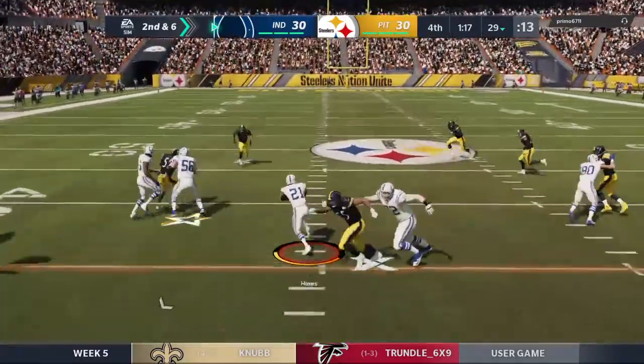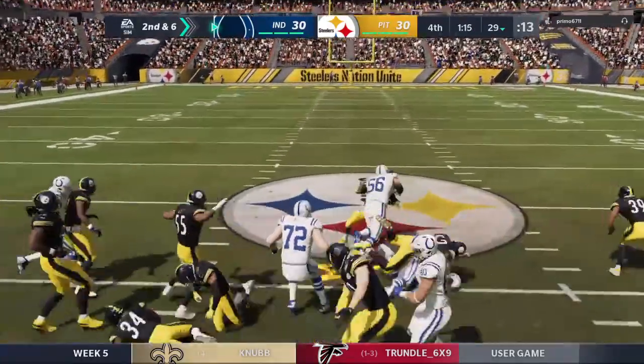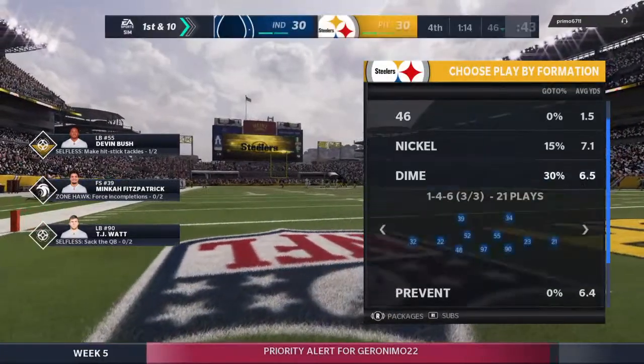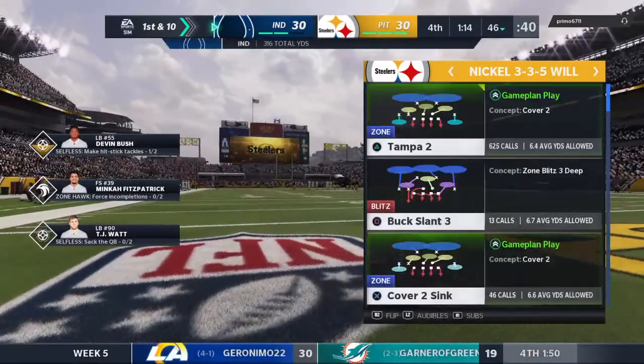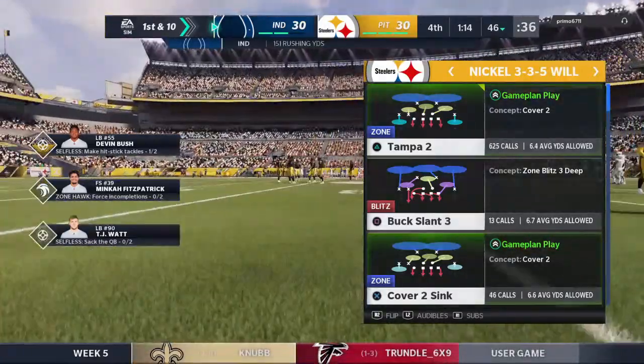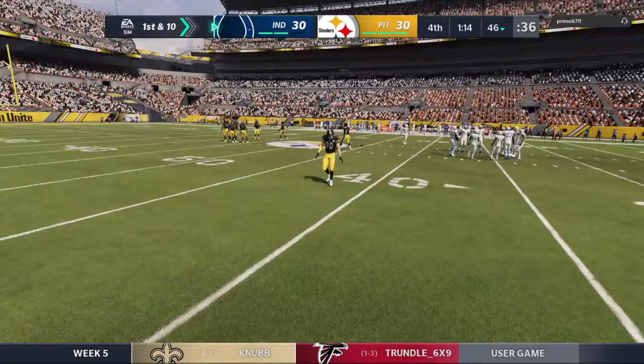On second down now, it's Hines, and able to get this one across the 45 before he's brought down. The Colts going to use the first of their timeouts as they'll head to the sideline and talk over what to do next. Indianapolis.